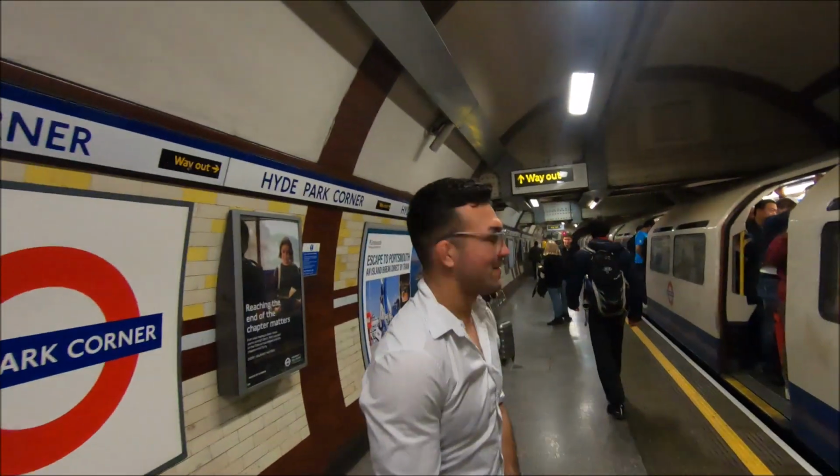Our way out. Way to get around, but as you can tell, it's pretty packed. Double-decker buses, and you can use an Oyster card with double-decker buses. But the black cabs are probably the most expensive and not worth it. Just get an Oyster card, you can find your way around.